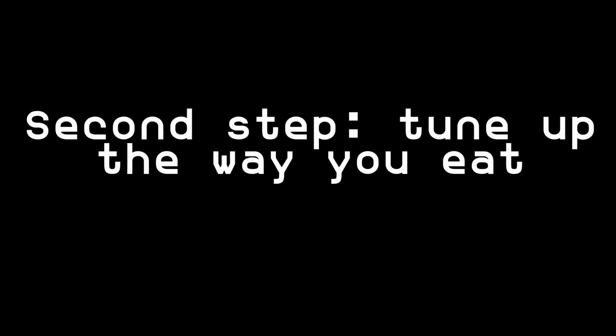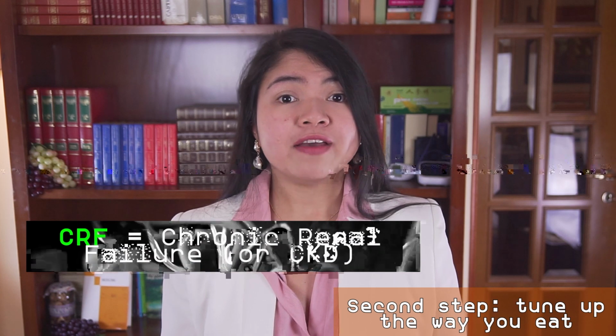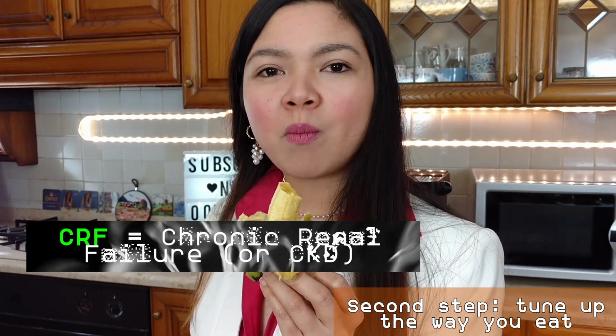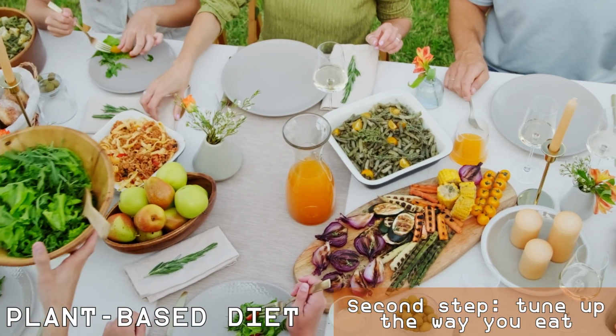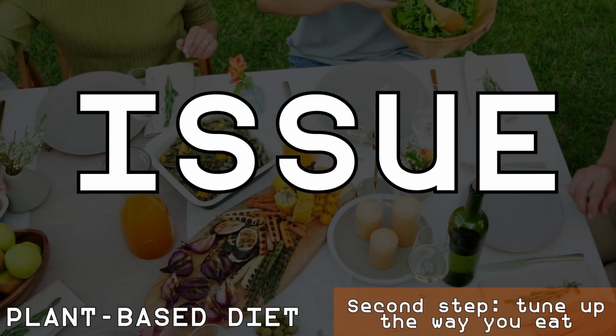Speaking of which, second step, tune up the way you eat. Now guys, one of the reasons that may put anyone with CRF or anyone who is following a plant-based diet at risk is the way we eat. As you may already know, I've personally recommended a plant-based way of eating here several times, and that's very helpful, but it comes with an issue.